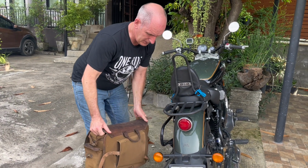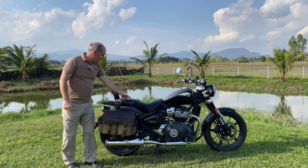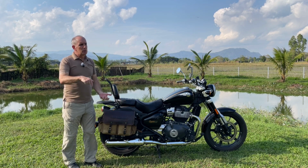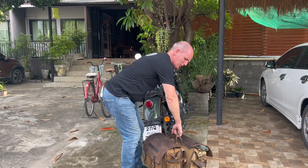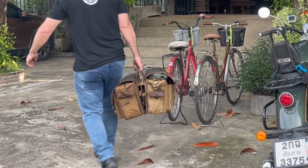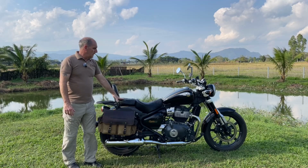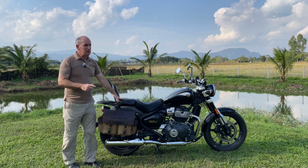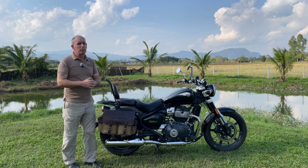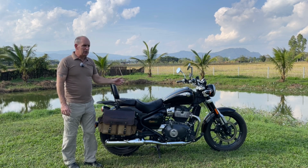Again, the only downside to them is that they've got stitching lines, and the stitching lines means holes. That means the water goes through the stitching lines. And then if the bike's left in the rain during the night, when you sit on the bike the next day, you've got a wet bottom. That's the only bad thing that we found. But despite that, I'd rather put up with a wet bottom than a sore bottom. So we found them absolutely perfect.